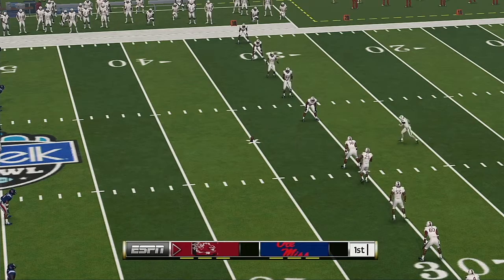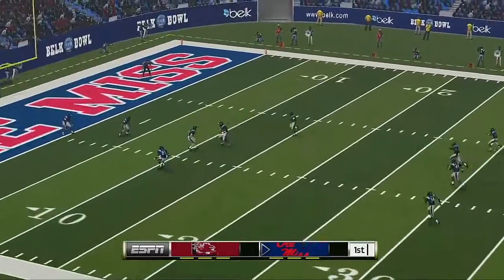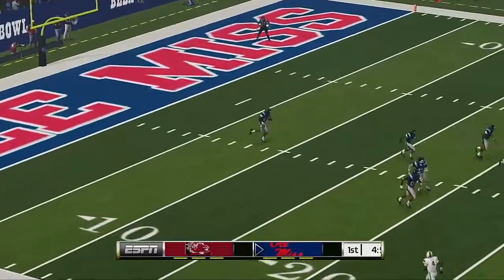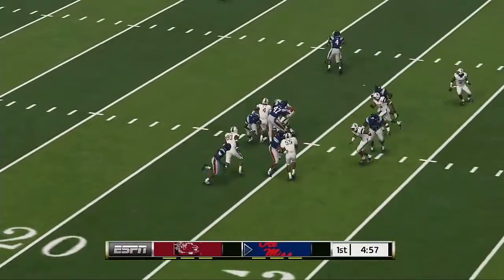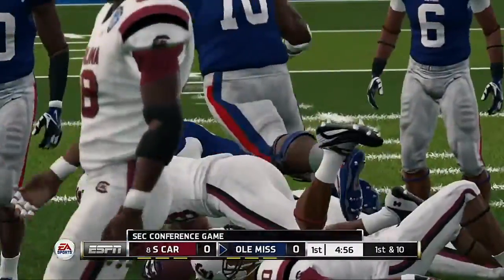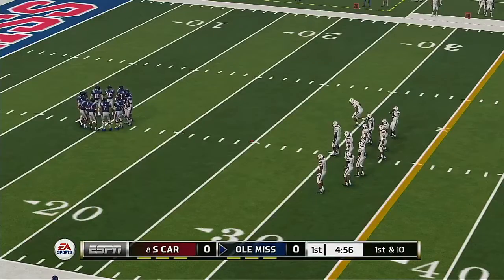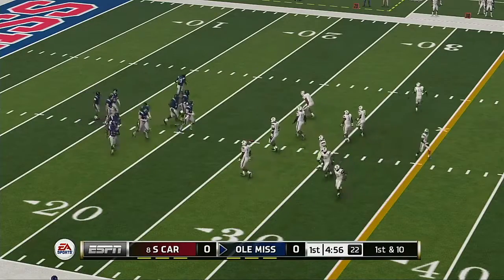South Carolina is lined up for the opening kickoff. So here we go. Number 86, back to return. He's to the 20. They'll bring him down at the 25-yard line. Now the offense gets ready to take their first crack at it.